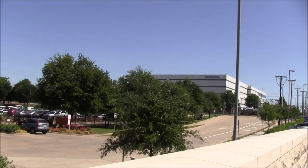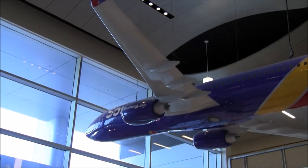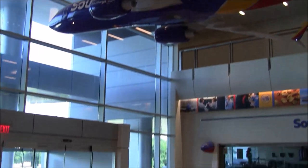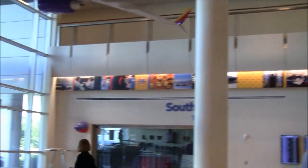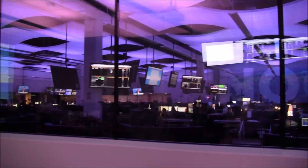We're standing here outside the NOC building. So this is the Southwest Airlines Operations Center. And once we get inside, we can see there's a Southwest Airlines store full of different things you can buy, apparel, baggage, anything you need. And then also a check-in desk. And so once we get checked in, we'll head inside the NOC, or Network Operations Center.